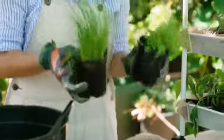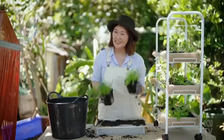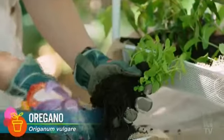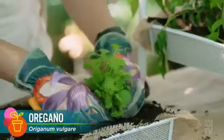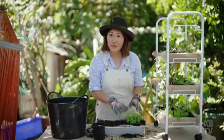Oregano and chives are perfect for the top layer. They both love full sun and they're great in cooking. Oregano for your pastas and chives basically any time. I'm planting oregano near the sides so the foliage can trail down as it grows. Make sure the roots are well covered to ensure they don't dry out.